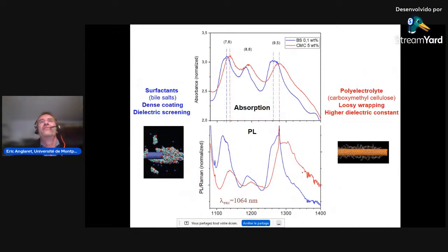What you observe in photoluminescence on the bottom graph, you can also observe in absorption spectroscopy. This is the top graph. So once again, depending on whether you use bile salt and dense coating, or polyelectrolyte and loose wrapping around the nanotubes, you will see either a blue shift or a red shift.